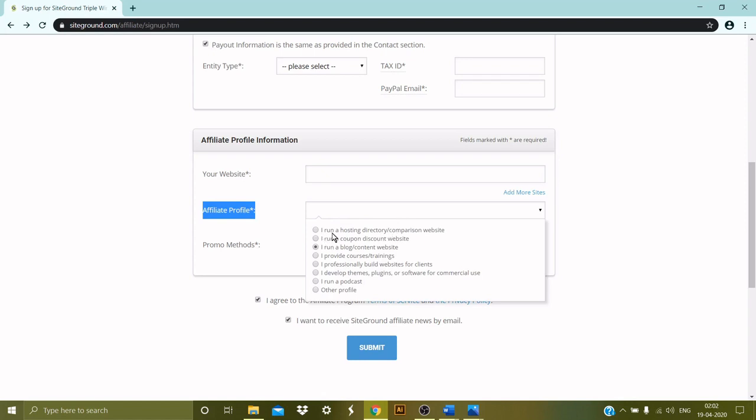It says that I run a hosting directory or a comparison website. I run a coupon discount website. I run a blog. I provide training courses. I professionally build websites for my clients. I develop themes, plugins, or software. I run a podcast. Well, in my case, it would be I run a blog content website.